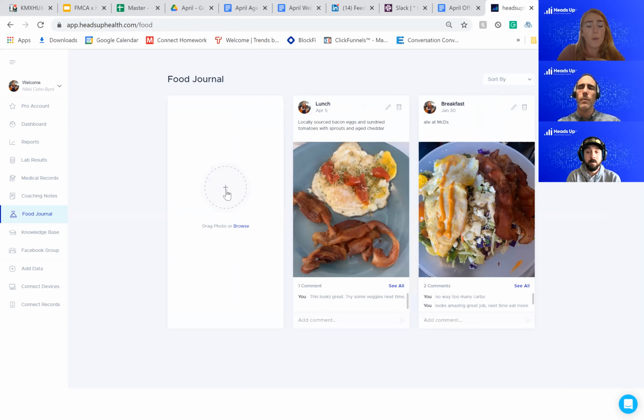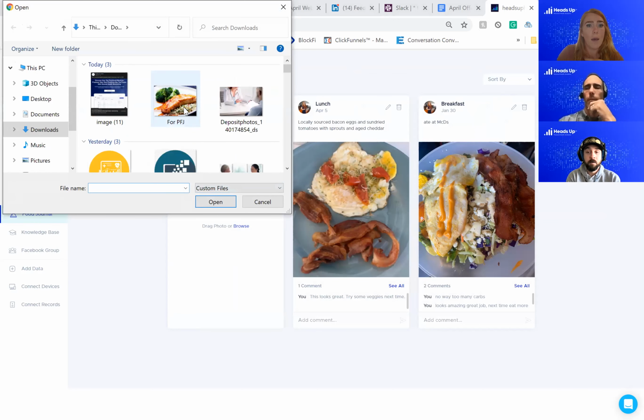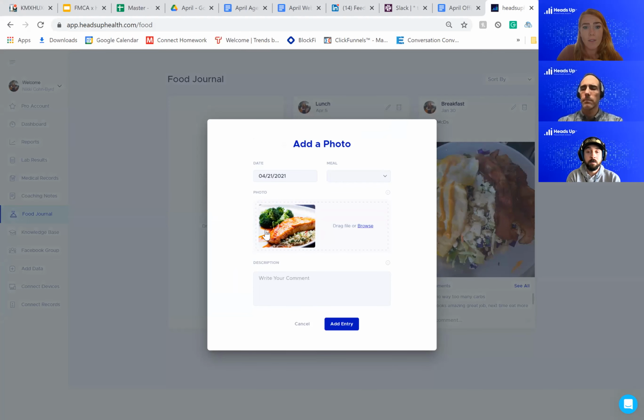And all they would do is they would come over here and they could upload from the phone or the web just a picture of their most recent meal. So I have this nice little salmon, wild rice, and broccoli that I found offline. I'm not this good of a cook, but you can add the date here. They can select what meal it was, and they can add some comments in terms of what's included, what they cooked it with, what sort of oil they were using, and just add the entry here.